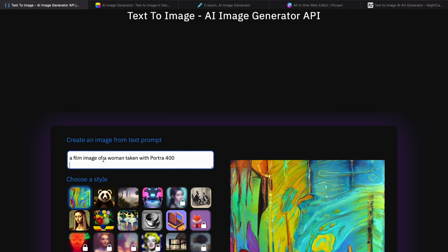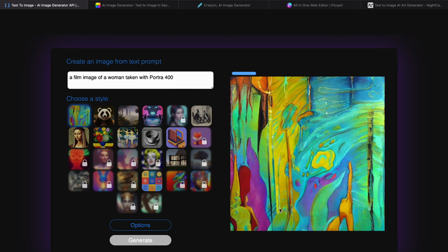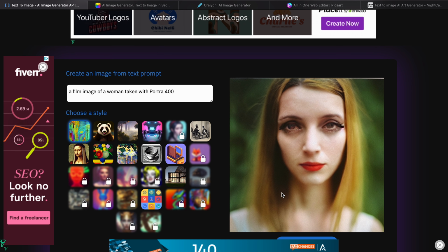All right, so now we have a text box up on the screen, and it's going to allow us to enter our prompt. The prompt for each AI service is going to be a film image of a woman taken with Portra 400. So let's see what we can get it to come up with. Oh wow, so there we go. There's our image. You can see it kind of looks like a film image. It also kind of looks like an alien.